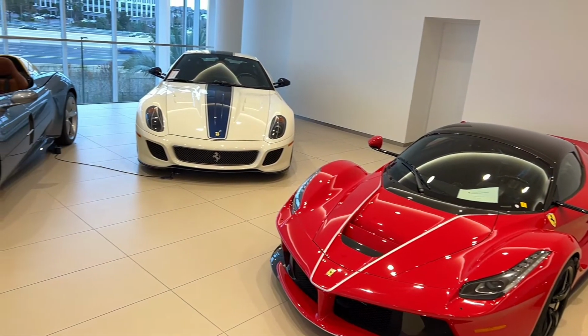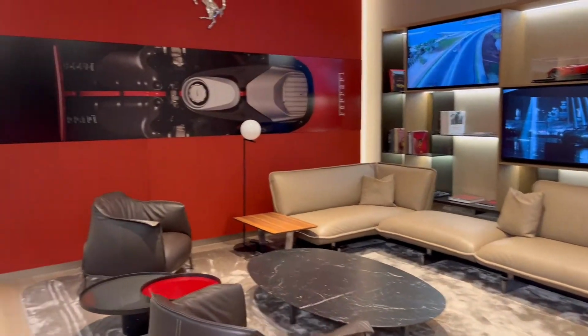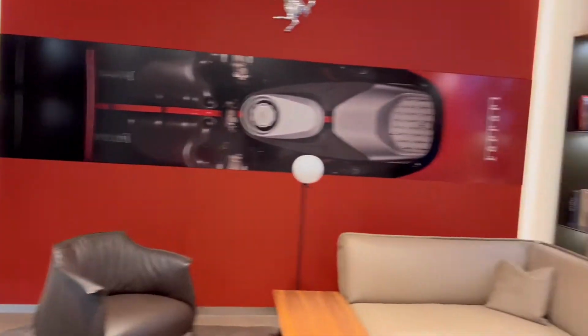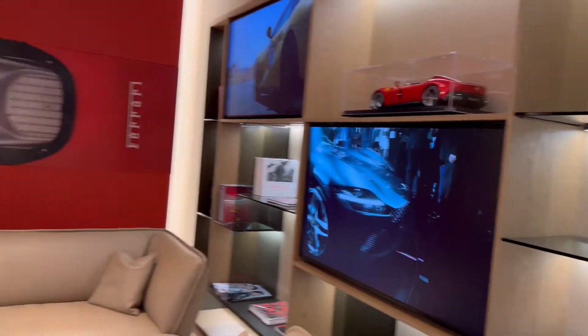Too much to handle up here. Going back downstairs into their shop, see what they got. But Ferrari Central Florida, epic. This is their lounge area. Oh, I'm so jealous. I would like to have a hangout room in my house like this. For me, you know, just me.